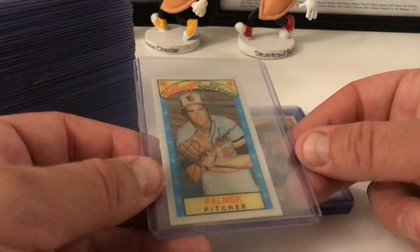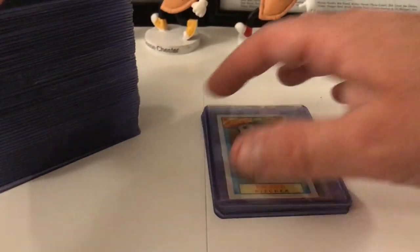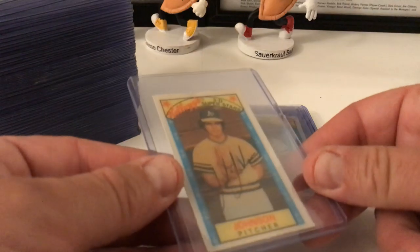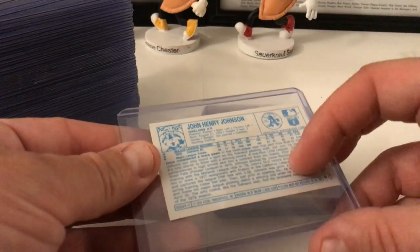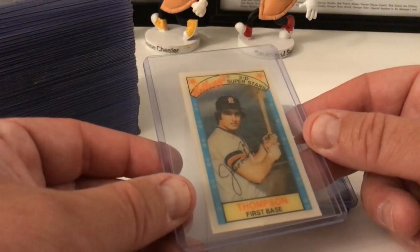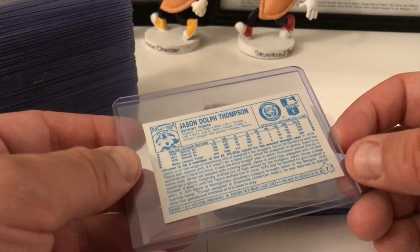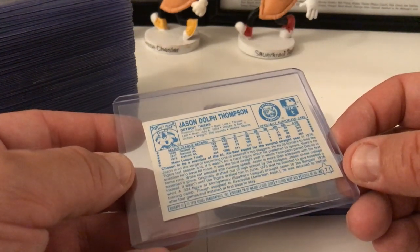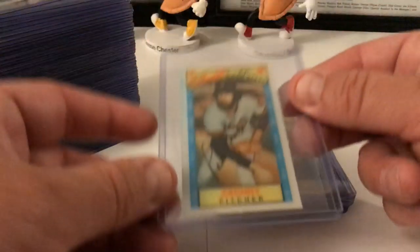Hall of Famer Jim Palmer. Beautiful card. James Alvin Palmer. Next up, got John Henry Johnson, Oakland Athletics, beautiful card. Next up, we got Jason Thompson, Tigers first baseman, later on to go to the Bucs, I believe, the Expos too, possibly. This is third year card for him.